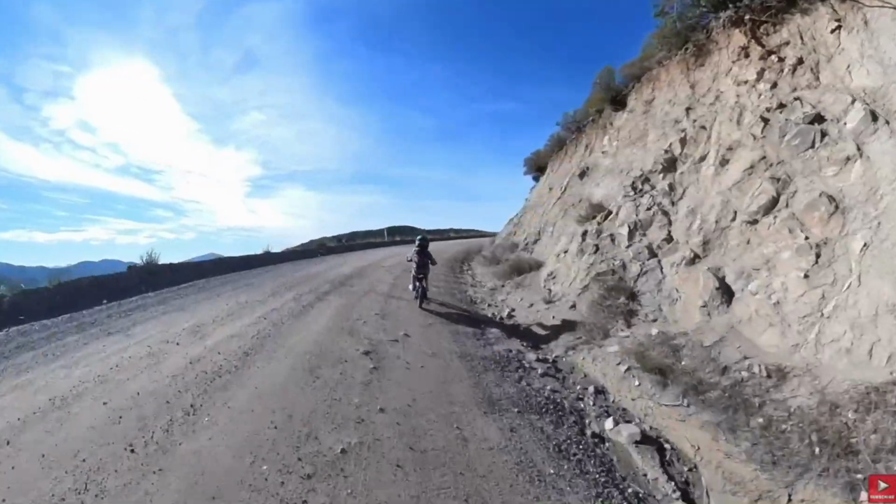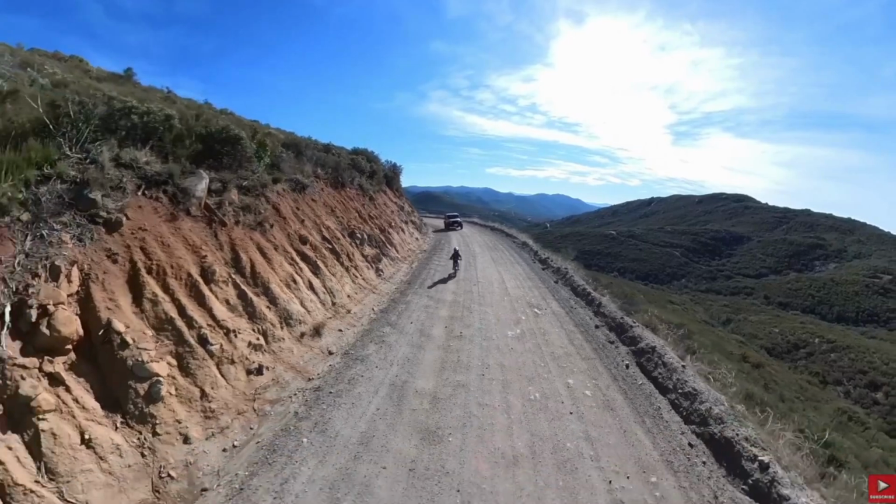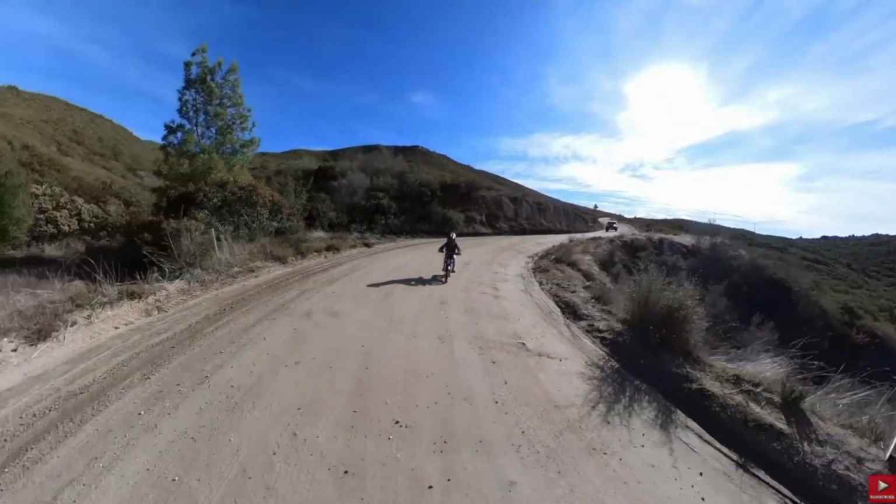Now to make it very clear, the DK1 does not compete with electric dirt bikes from Honda and KTM. The Hiboy is for a much different demographic of kids that are just getting into dirt bike riding and don't require a ton of power or great suspension.